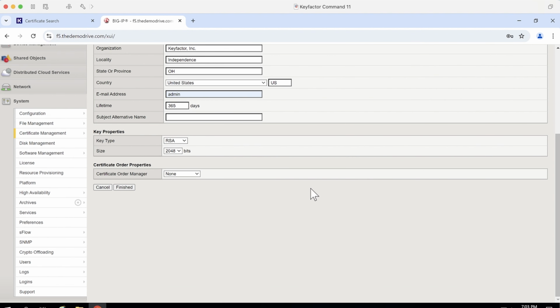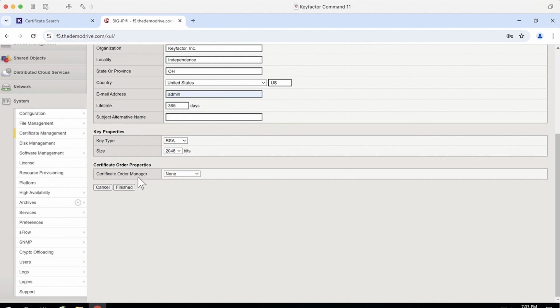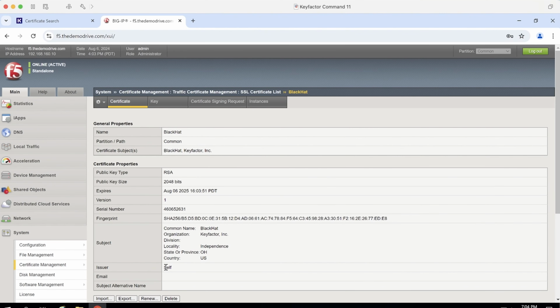And we will go ahead and create this certificate. So you created a CSR, right? So it's a self-signed certificate. Oh, you created the certificate? I created, okay. Yeah, I created not just the whole request. Okay. So it's created as a self-signed certificate.